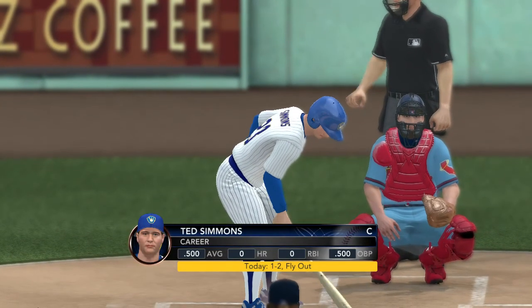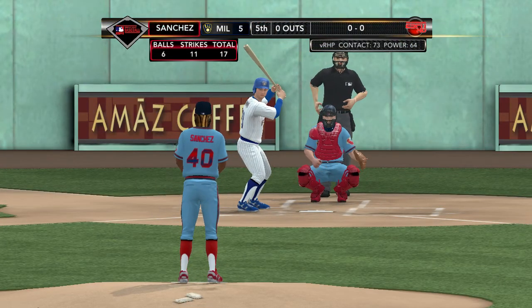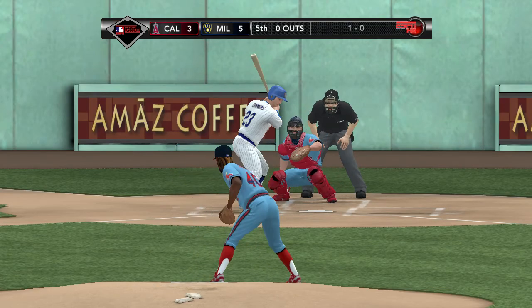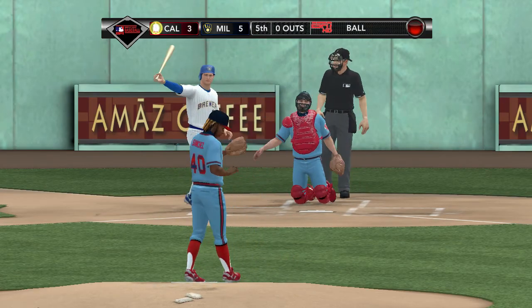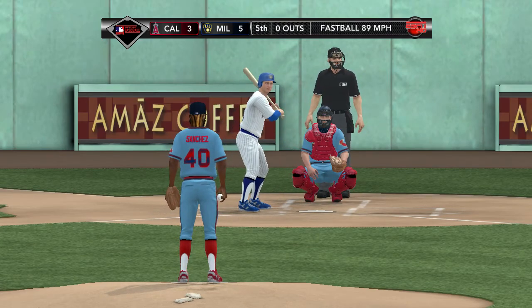And if you just joined us, our broadcast of Major League Baseball on 2K Sports with John Kruk and Steve Phillips, I'm Gary Thorne. Simmons gets a shot here. Ball. He'll lead off for the home team here in the home half of the fifth. And the bottom half of the fifth now, one ball count.